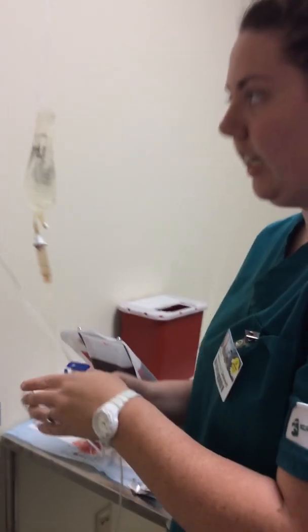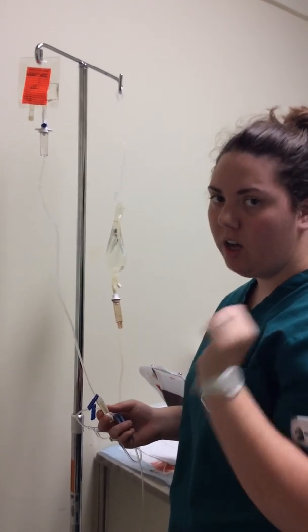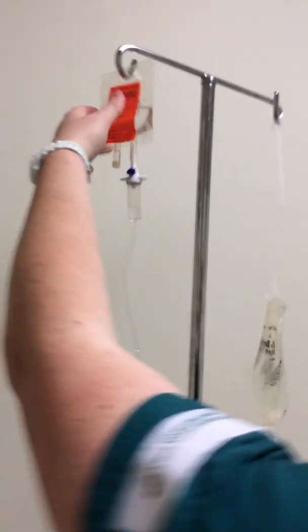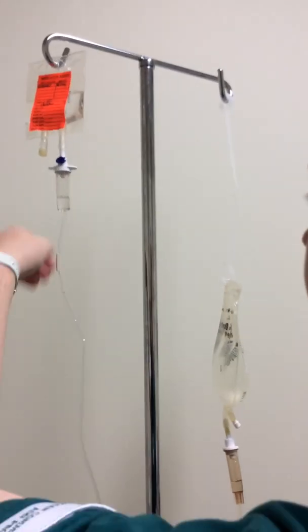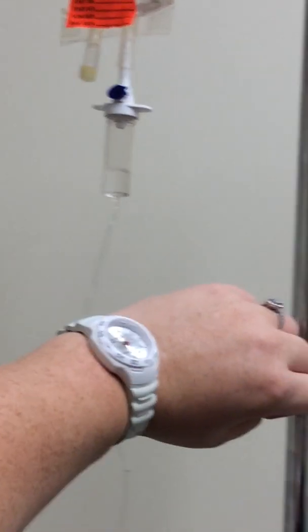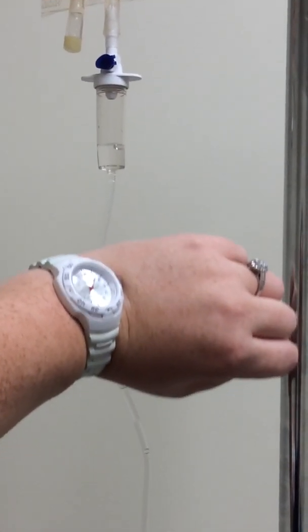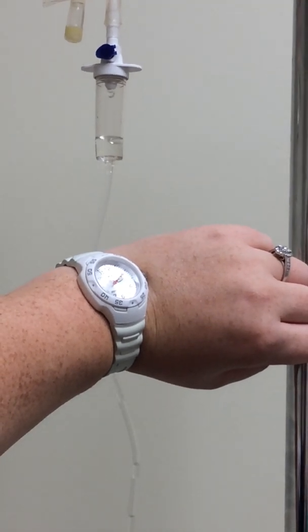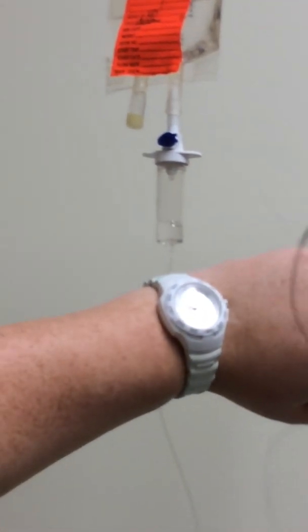Now, we're going to give this 8 drops per minute or 50 milliliters per hour over 30 to 60 minutes. So I'm going to use this clamp. I'm going to unclamp this and use my clamp here. And we're going to get 8 drops per minute. That's too fast. So we're going to get 2 drops in 15 seconds.